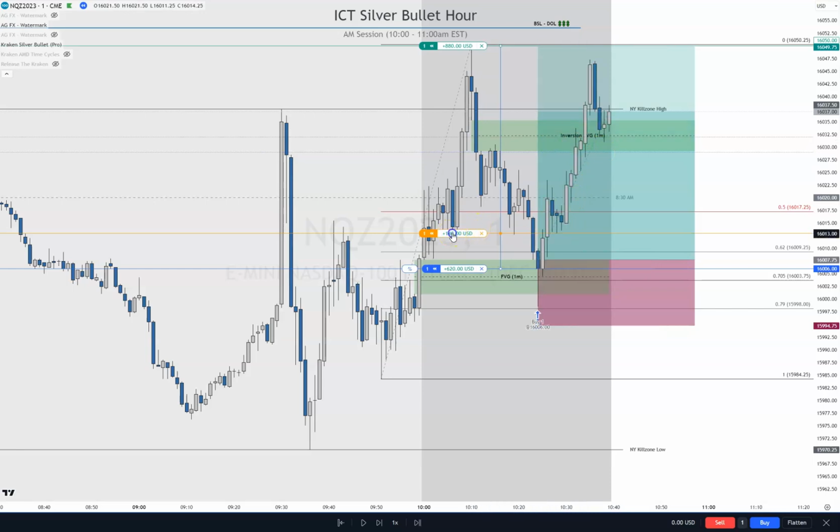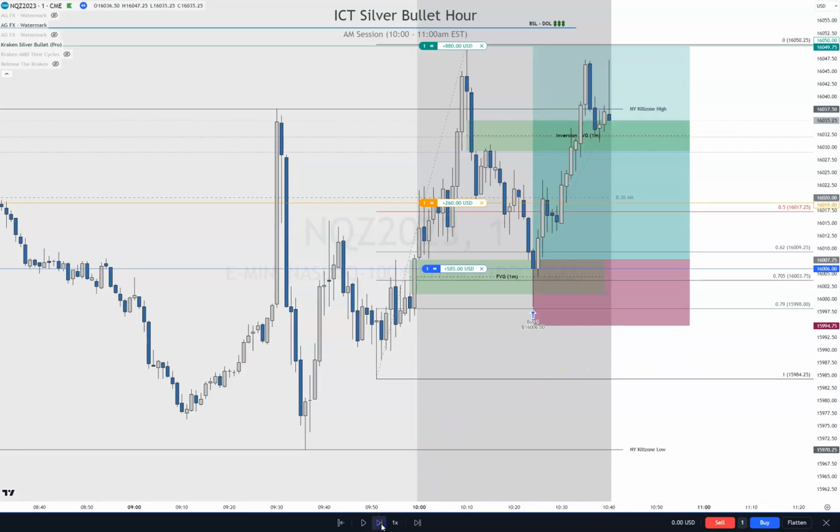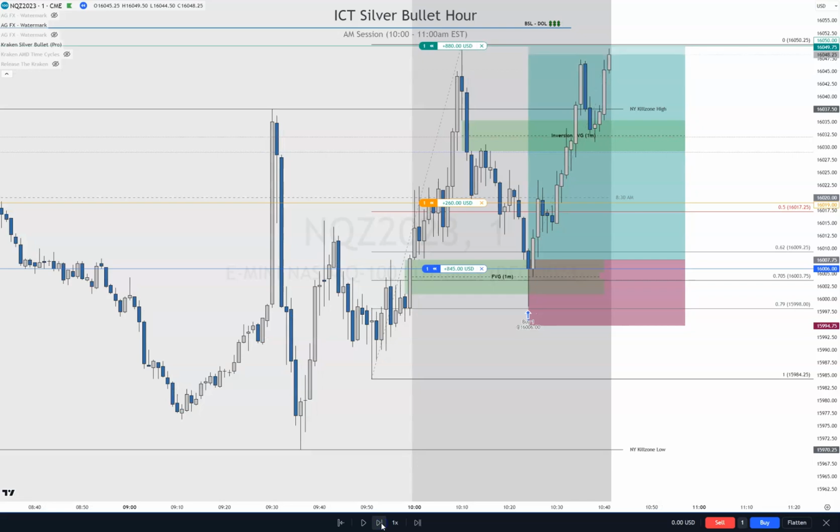So yeah, worst case scenario, I wouldn't want to see this right. That one right there violated. The small one right here. And we're so close. Oh, look at that. Oh, come on. Okay, now I'm going to the bottom inversion fair value gap here. If it takes us out there, then it just takes us out. But I'm keeping 460.